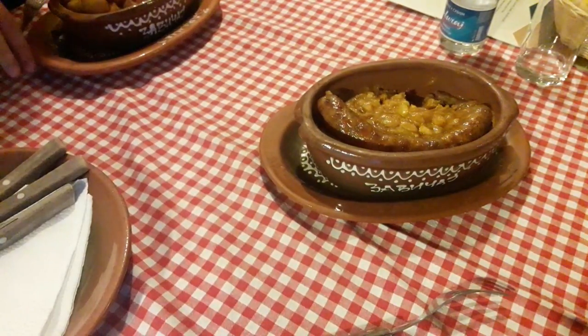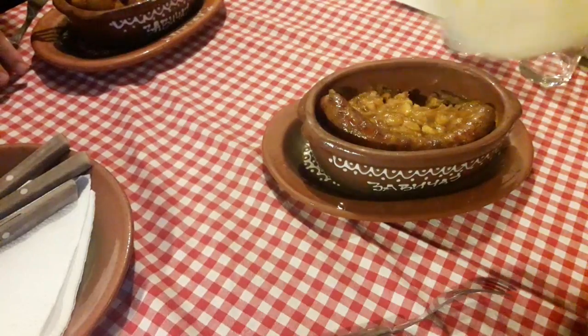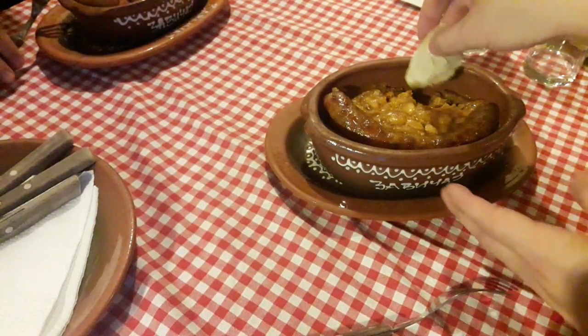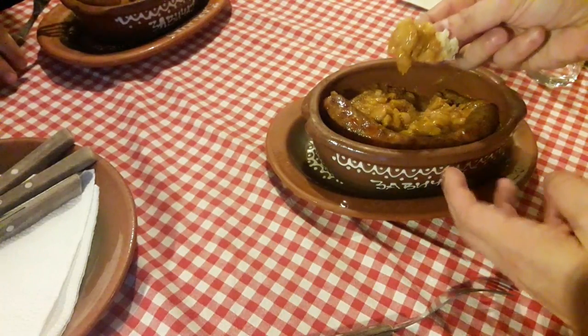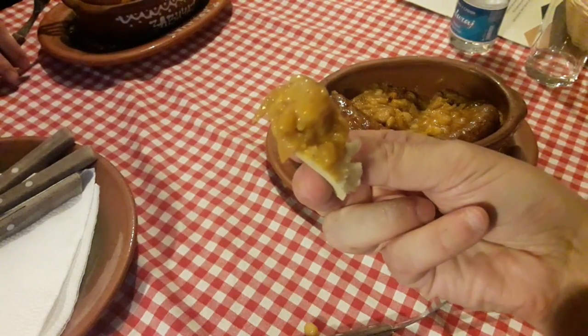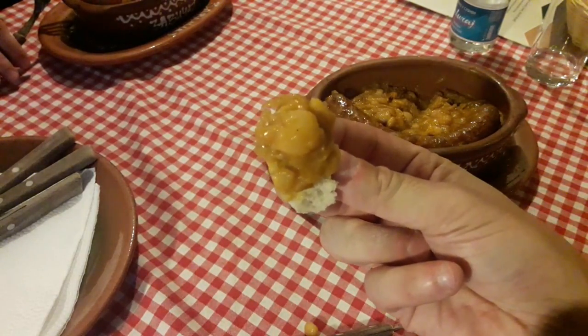Onion or leek. Look at the size of that sausage. It's massive. More sausage. One thing you've also got to apparently do is dip bread in the beans. So that's what I'm going to do. Lovely. It's literally like beans on toast in the UK, except with bread. And I'm dropping it all over the floor. Brilliant.